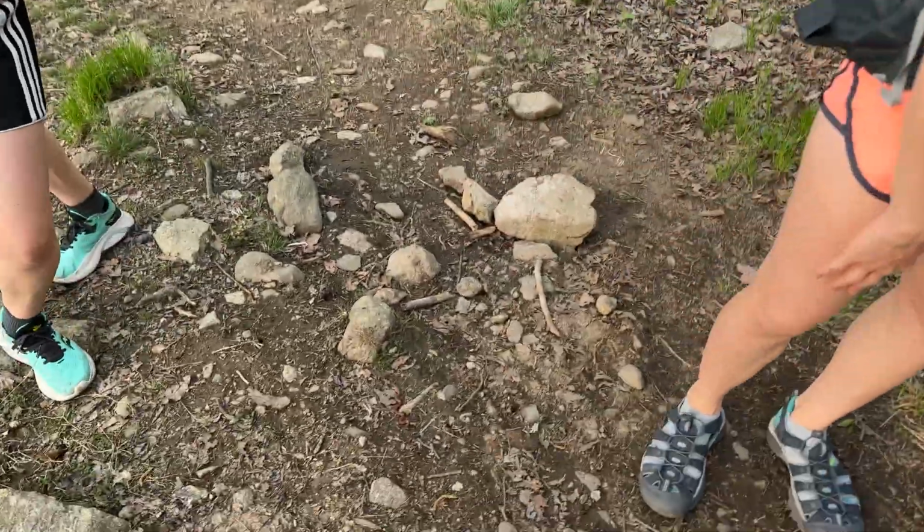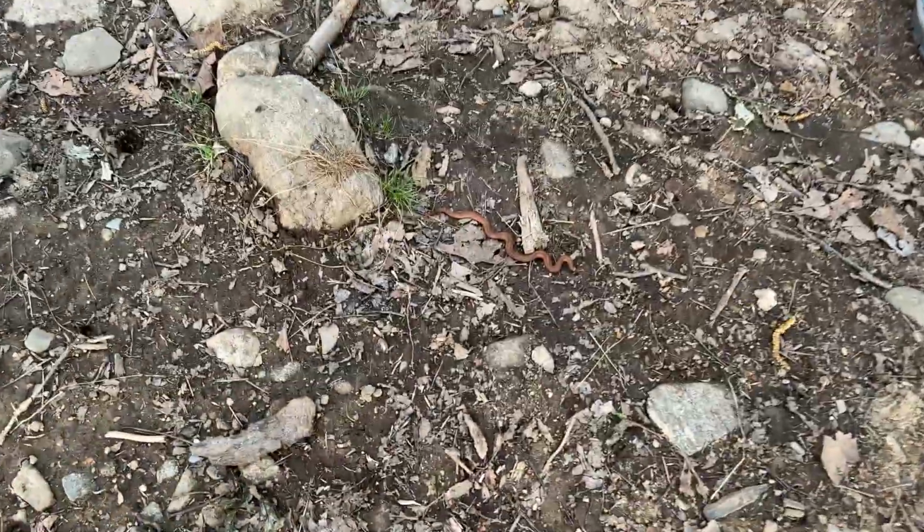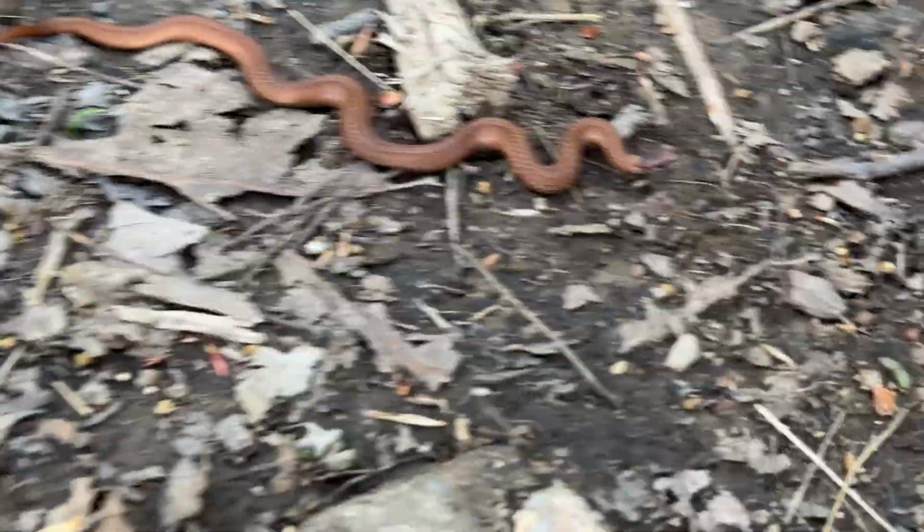Sky guy. Baby snake. More poisonous than grown-up snakes. Oh, really? Why is that?